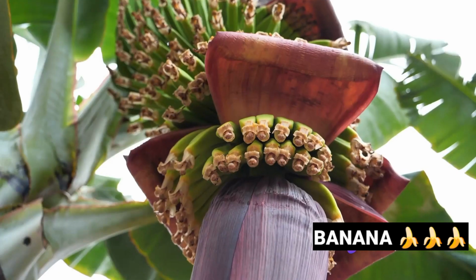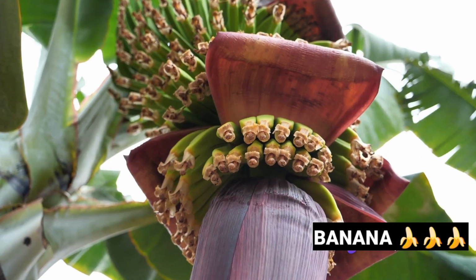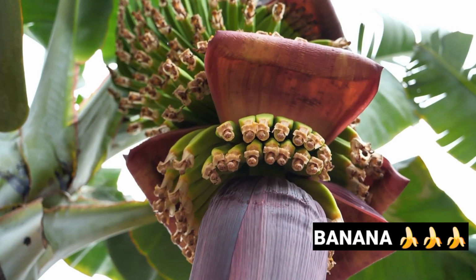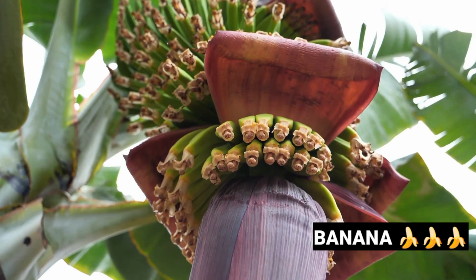But the life of a banana plant doesn't end with the harvest. After the bananas are picked, the plant is cut down, and a new shoot sprouts from the rhizome, ready to start the cycle all over again.